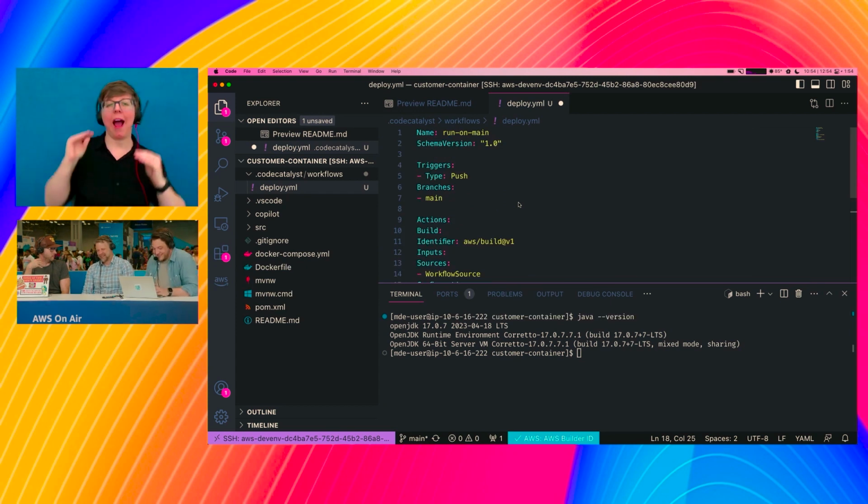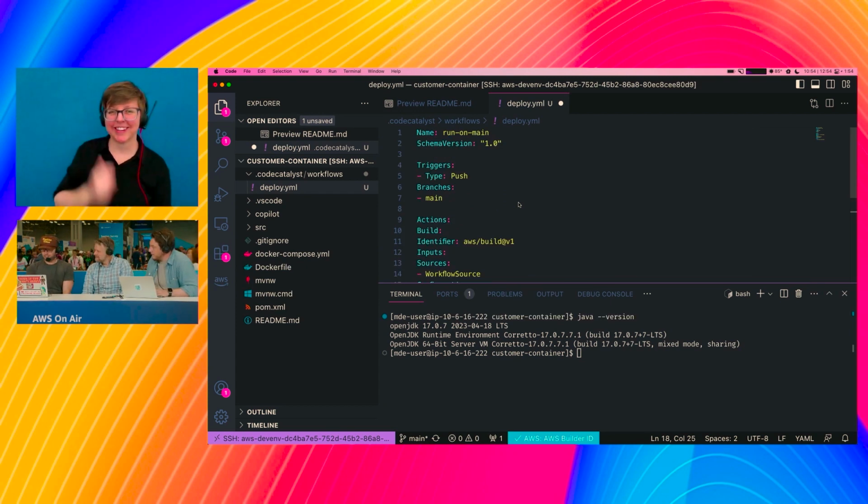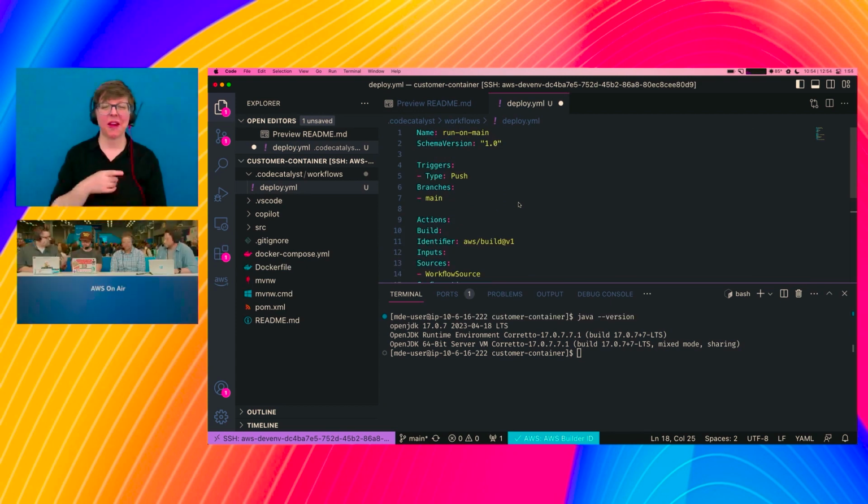That's right. So you brought up VS Code. I assume there's integration with Cloud9 as well. Yeah, you can run this in the browser with Cloud9. You can use JetBrains IDEs as well. So it's pretty flexible with that.